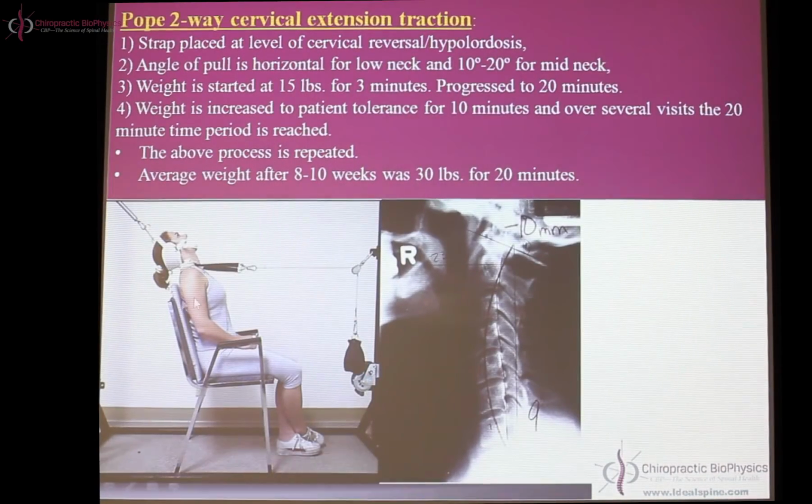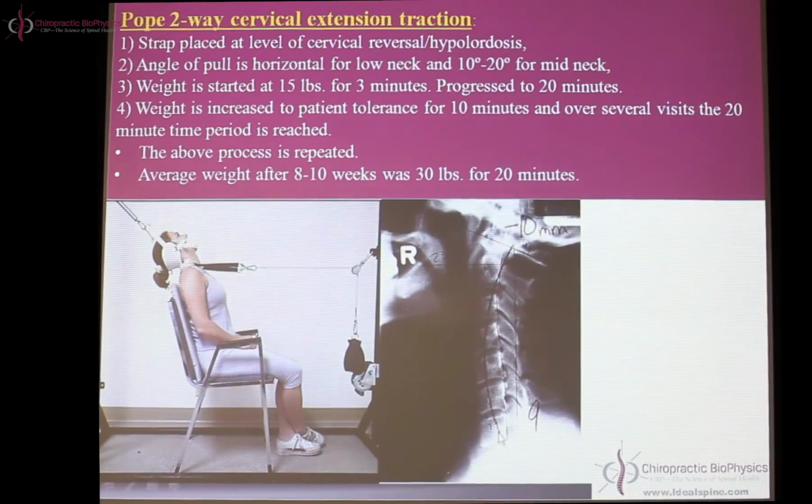The two-way traction, you can see it has a front pole, and that front pole must be located at the apex of the person's abnormal cervical curve. So shown here is an abnormal cervical curve that starts becoming straight or kyphotic down in the lower cervical spine from C5 to C7. So that's the location of my strap. I'm going to pull down in that region. Now, if the location of my reversal was in my middle cervical spine, we would take the angle of this front pole and elevate it up about 10 to 20 degrees.